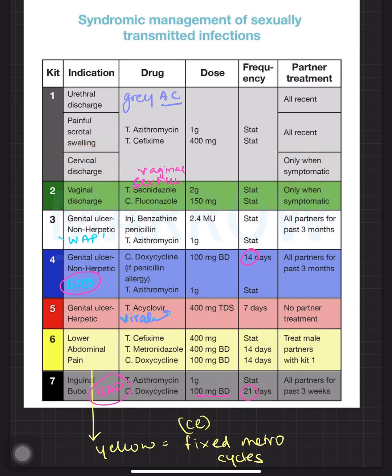The second kit is vaginal discharge, and you can remember this is a green kit. How do you remember this? Vaginal discharge is that there's a trichomonas infection of the vagina which causes a green discharge of the vagina. So that's how you remember that the green kit is actually vaginal discharge.